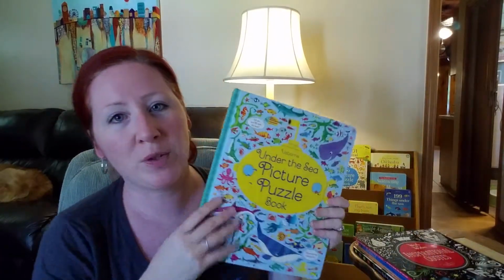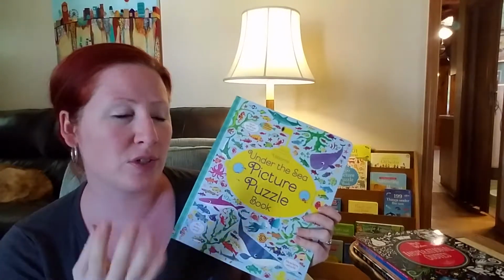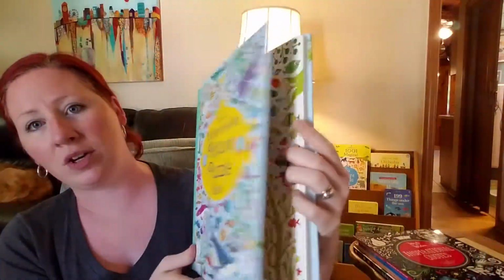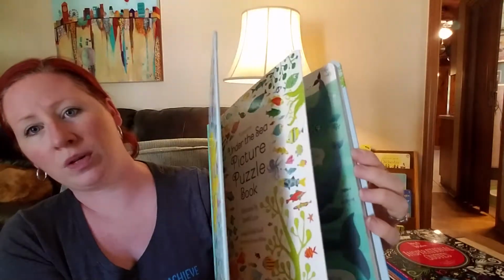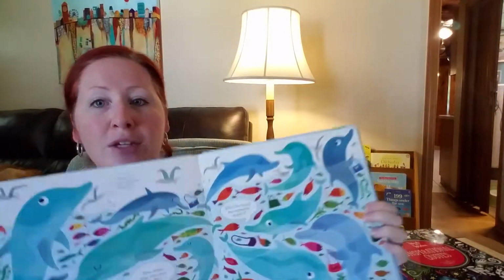Here's one of our picture puzzle books. This is another one of our favorite series. There are about 5 or 6 different titles: Cats and Dogs, The Zoo. There's a regular picture puzzle book. This is Under the Sea, and it's got gorgeous illustrations on each page. Here's another one. There are different prompts throughout to help you look for things that are on the page.